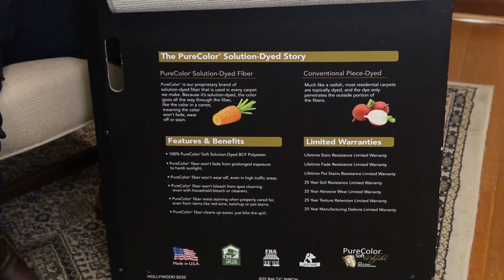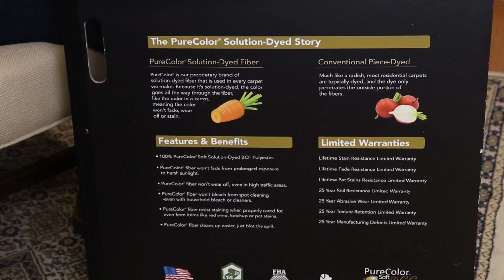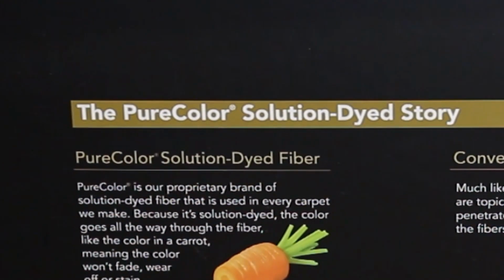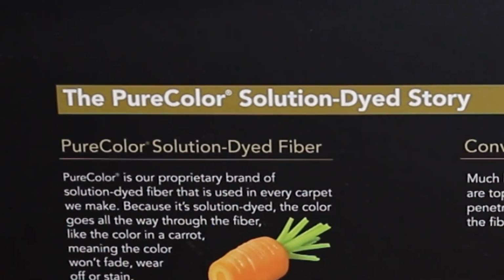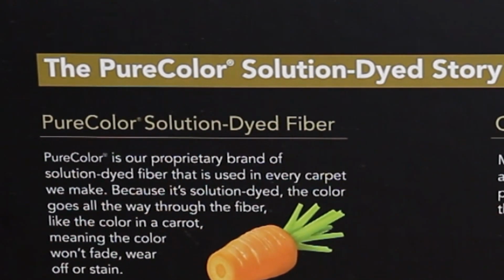It's not stain proof, but it's pretty darn close. The reason is because, like this example with a carrot, it has that color that goes all the way through. It's not something that's just topically applied on there and you hope for the best. The color goes through and through on this particular carpet. The Pure Color Solution dyed fiber already has something occupying the pores of that fiber. So in theory, you can't get anything else down in there. It gives you time to take care of that stain. And that's what we're looking for at our homes and in our businesses at work.